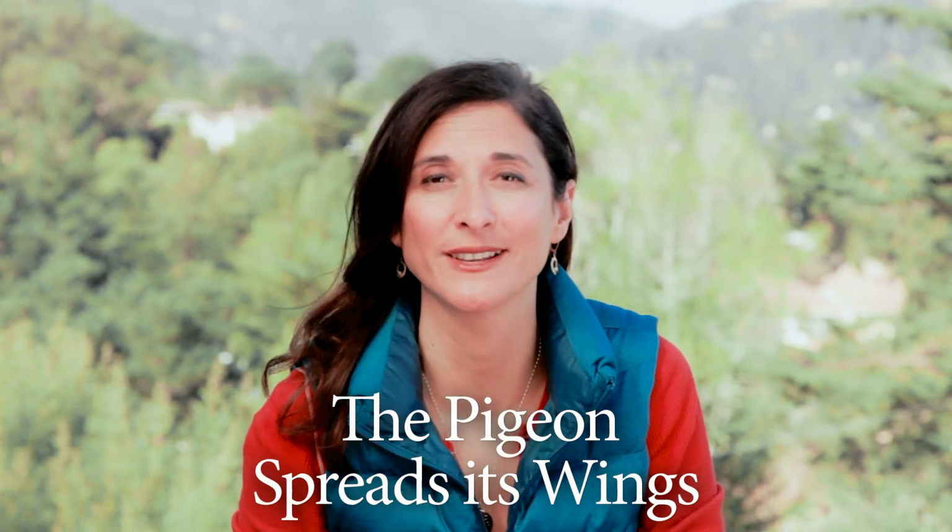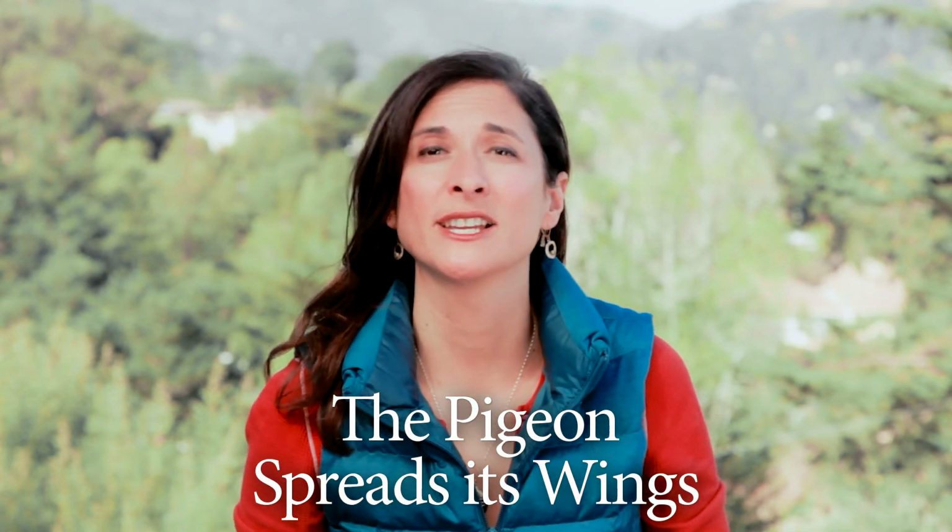Today, we're going to do a movement called the Pigeon Spreads Its Wings. Arm spreading movements like this one are great for opening up the chest and supporting the heart and lungs. This opening movement also helps reduce feelings of anxiety and fear, especially when the energy in the world is chaotic. It's a great way to deflect any negativity from coming your way. So get ready to spread your wings and try this with me.